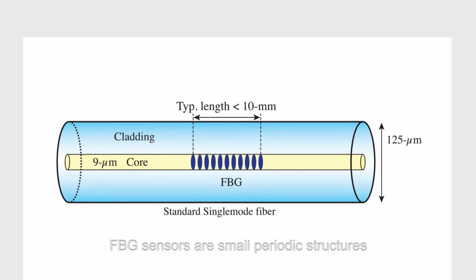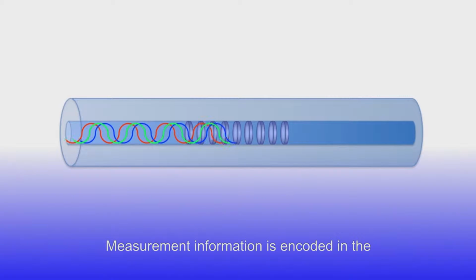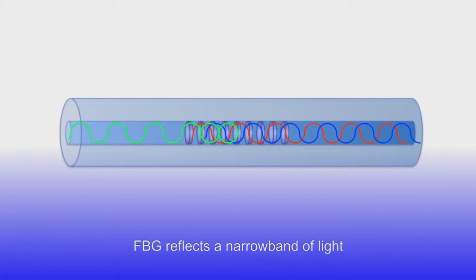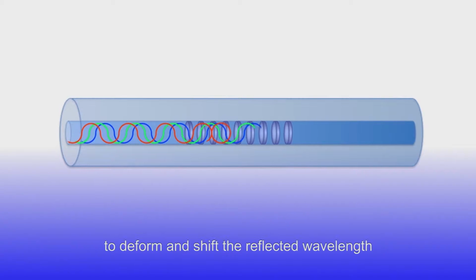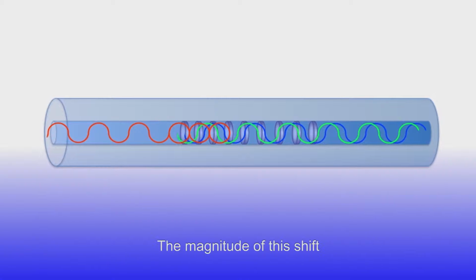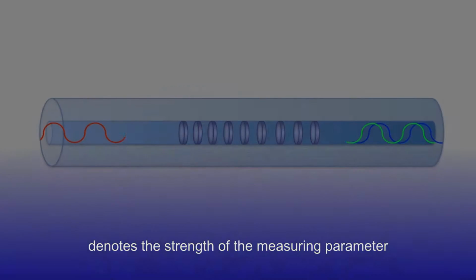FBG sensors are small periodic structures created inside the 9 micrometer core diameter of standard optical fibers. Measurement information is encoded in the wavelength of the light reflected from the FBG. FBG reflects a narrow band of light. Any change in the environment would cause the FBG to deform and shift the reflected wavelength. The magnitude of this shift denotes the strength of the measuring parameter.